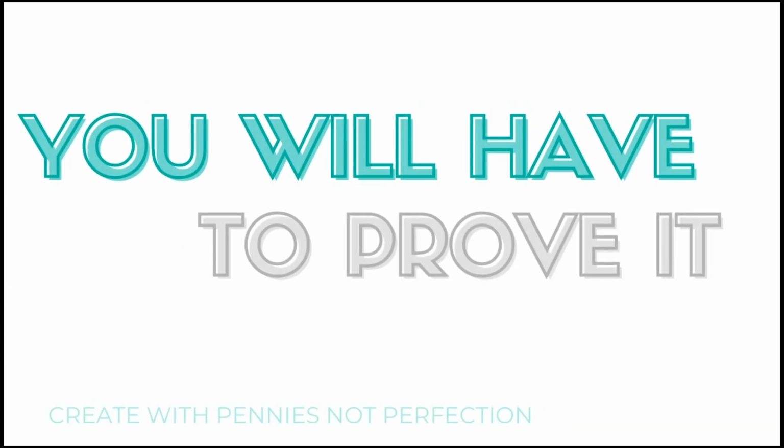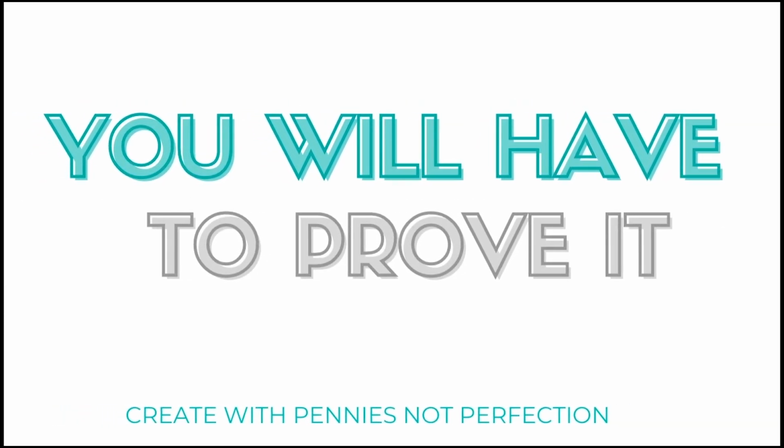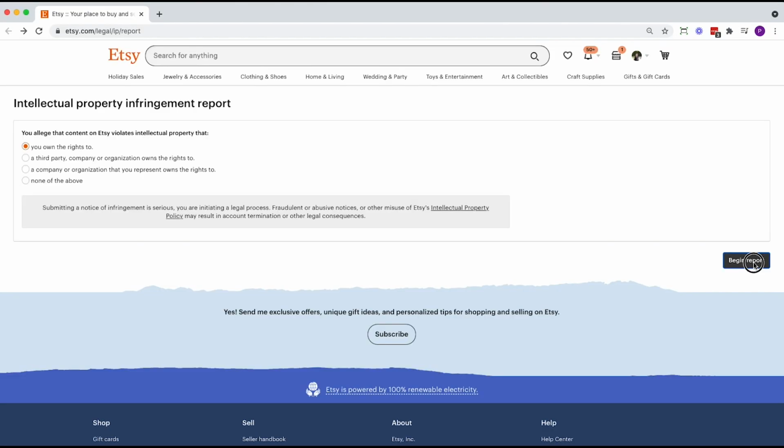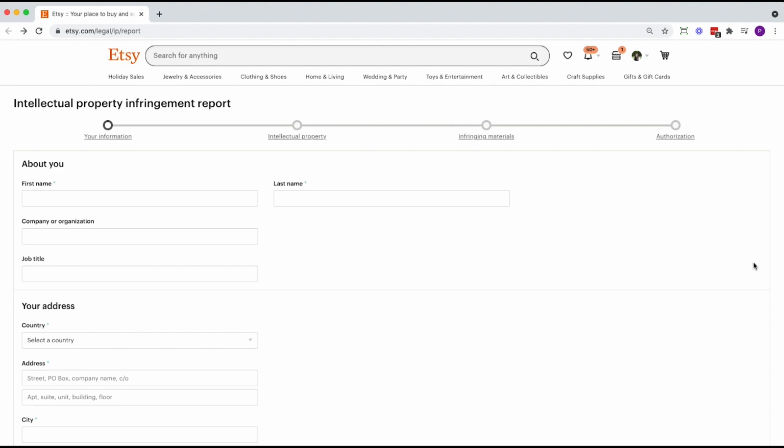Basically, you're going to have to prove everything. So I'll show you all the steps here to prove it if you have an actual claim. But be careful, this is not a toy. This is not something that you want to fill out if you are not 100% certain that you own the rights to the intellectual property that you are reporting. If you are sure and you do want to go ahead with that, you will just make your selection and then click the next button at the bottom of the page.